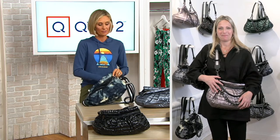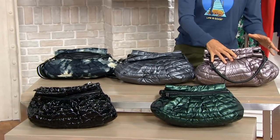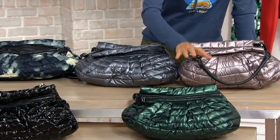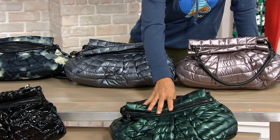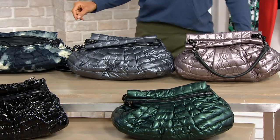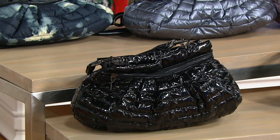All right, so this is the navy tie-dye that I'm continuing to stuff. Very popular. This one is the pearl gray. This one is the pearl latte. This also very popular. Pearl emerald, nearly gone, 100 left or so. And then there is the black patent. Great bag. Free shipping and handling, 5 easy payments of $22.99.